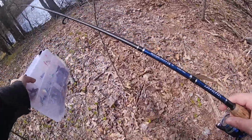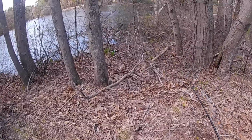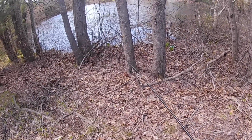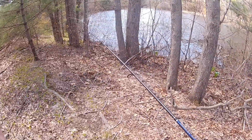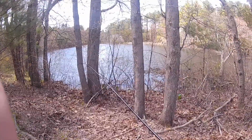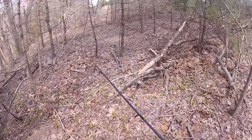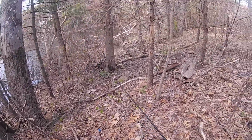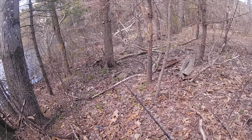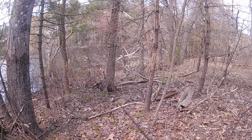All right, so I tried going down to where I wanted to based on the satellite image, and the area over there, there's a lot of no trespassing private property signs, so unfortunately I can't go down there. So I found this little itty bitty pond. It's kind of cut off, and there's this laydown over here. I'm gonna see if I can get close enough, make some casts. Big crow up there.